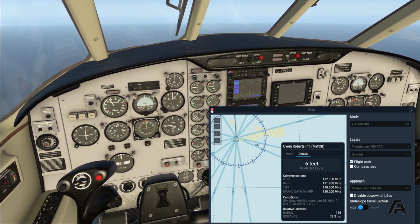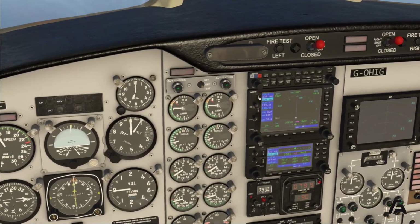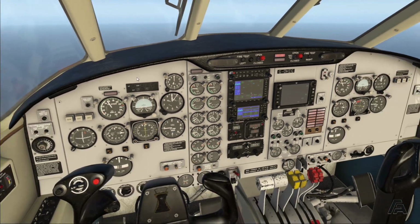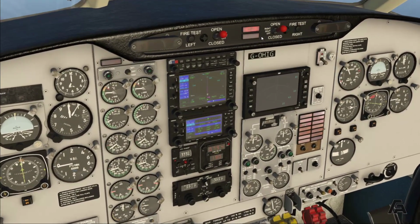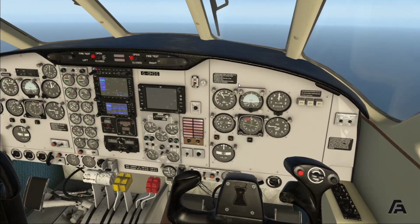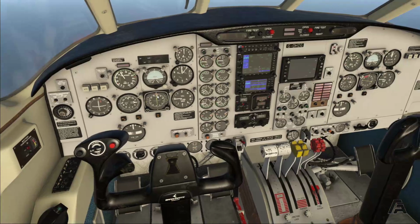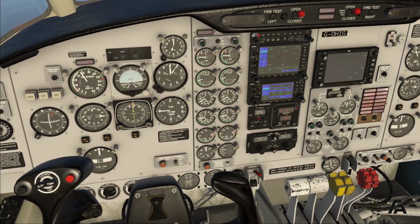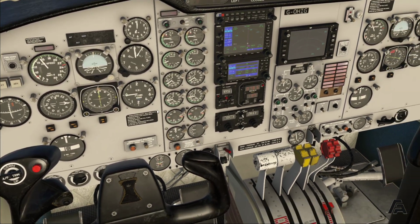Grand Cayman approach 120.2, we should be able to pick up now. Descend 3000. I had no problem until the last... Oh, we've got a problem here. Master warning, what is going on? Nothing on the alert panel. A master caution for something. All the engine systems are fine.